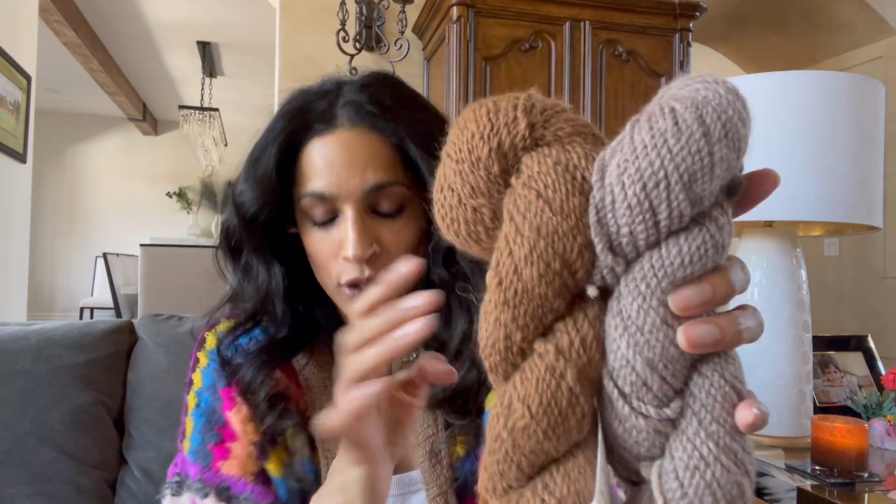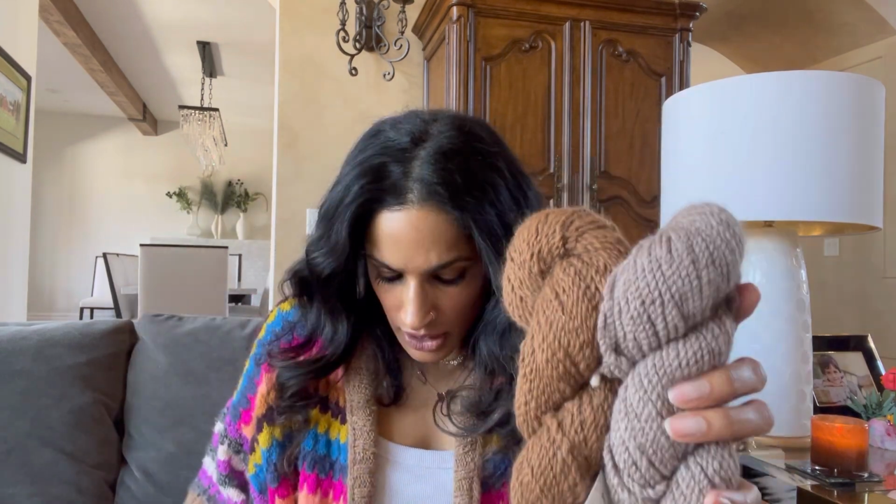So this alpaca's name was OMG, She's So Cute, because she was born while Annie was out of town. Every time she got any message about this new baby, everybody would just say, OMG, she's so cute. Oh my God, she's so cute. And so she named her OMG, She's So Cute. She said she just looked like a little doll, with that perfect little alpaca face. So Erica is her mom, I believe. Okay, so that's two.